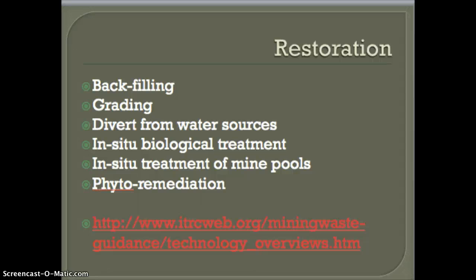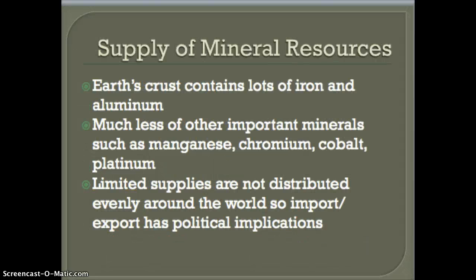Another thing that has been done is on-site, remember the in situ word, biological treatment. So there are some types of biological agents that we can use that will help clean and restore this, and treatment of mine pools. Another method that's currently being used is something called phytoremediation, where we use plants to remediate these areas.